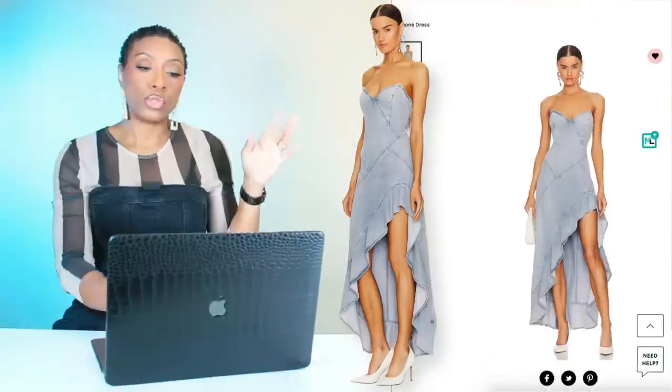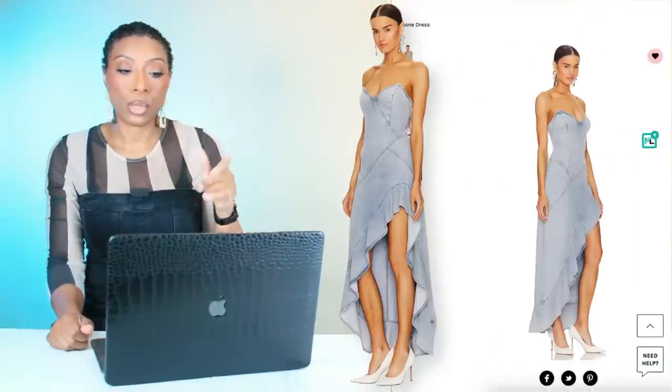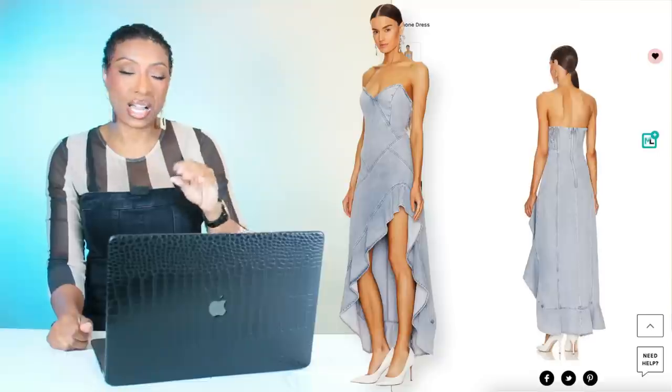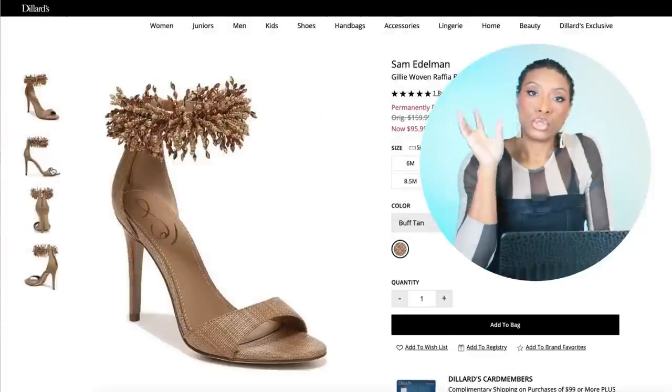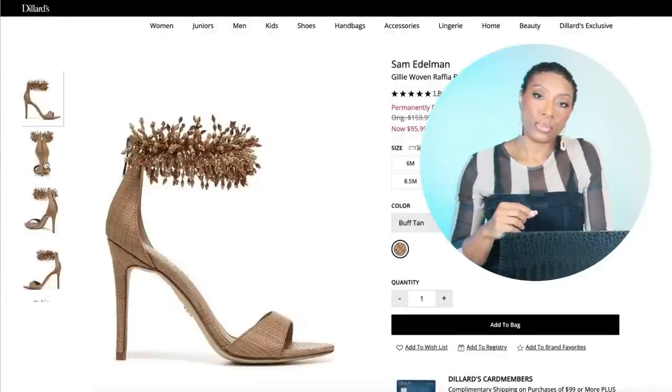Then we're gonna hop on over to Revolve and look at this dress called the Simone Dress. This dress is $260, comes in sizes extra small up to extra large. And I really like this because this one is a little more dramatic, but it's giving us the asymmetric hemline and it's denim.